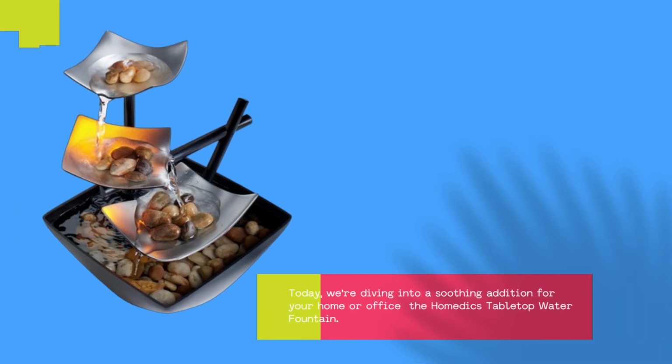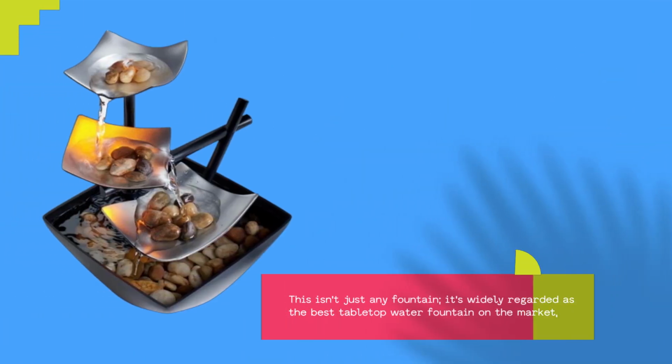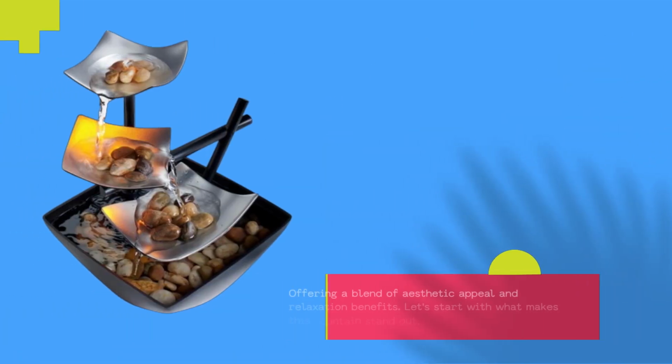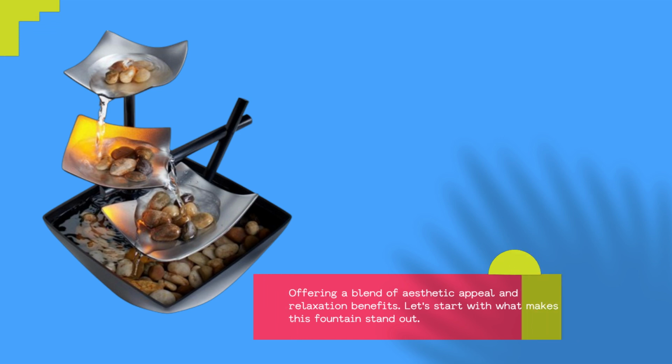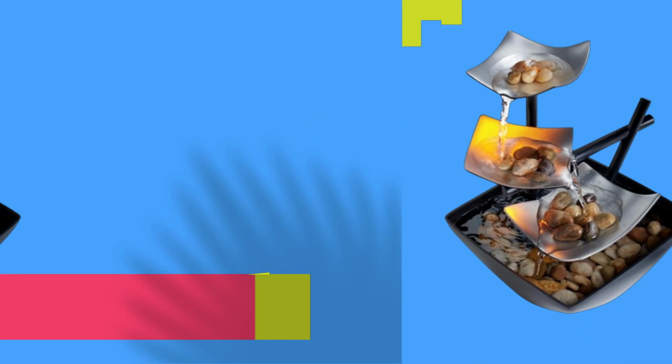Today, we're diving into a soothing addition for your home or office, the Homedics Tabletop Water Fountain. This isn't just any fountain. It's widely regarded as the best tabletop water fountain on the market, offering a blend of aesthetic appeal and relaxation benefits. Let's start with what makes this fountain stand out.